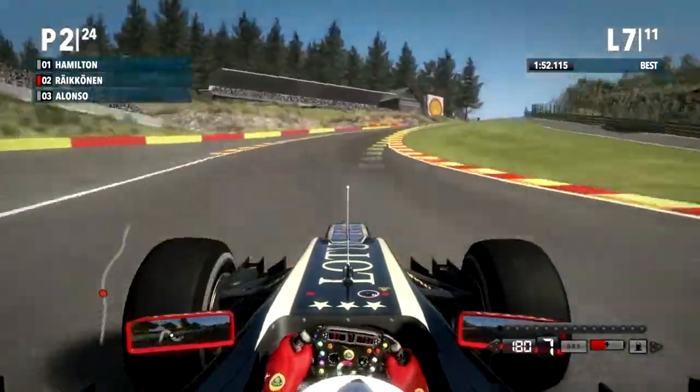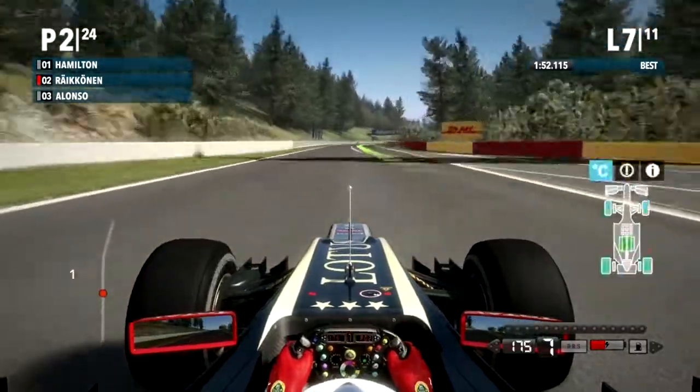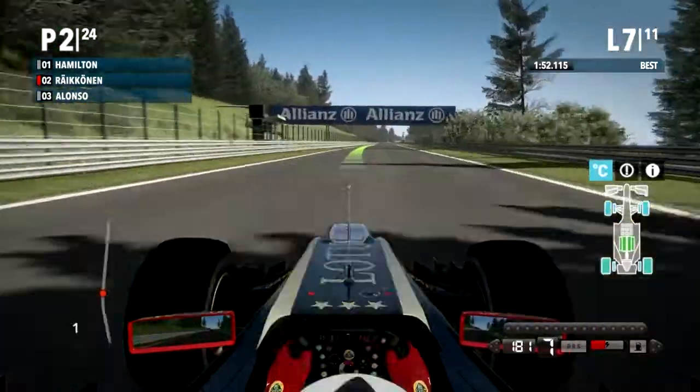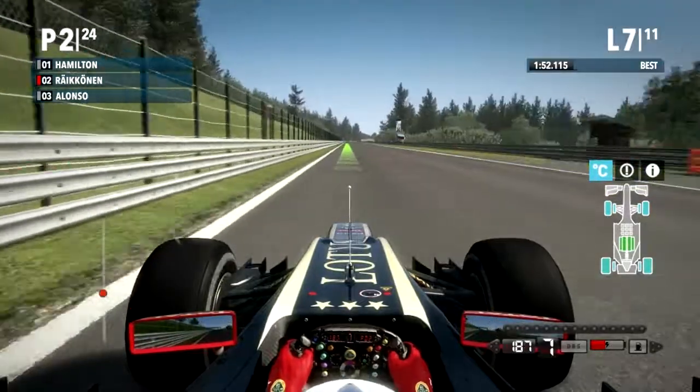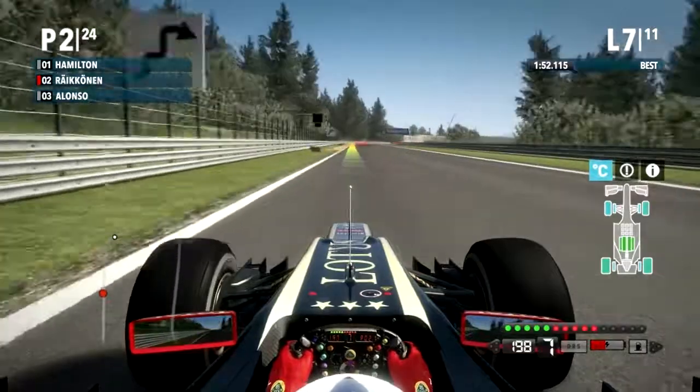Have to warm up the tyres. They'll warm up a little bit over this straight all the way up to the chicane at Lecumbe, but this is the Kemmel straight up here, by the way, just for your names if you wish to know.